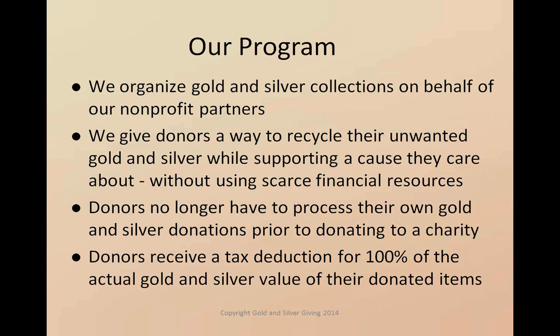So if they donate something that has an ounce of gold in it to Gold and Silver Giving on your behalf, then they get a tax deduction for an ounce of gold and what that value would be on that particular day that they made the donation. Rather than going to that pawn shop or storefront gold buyer we talked about earlier, they may only get 30 or 40 cents, maybe 50 cents if they're lucky, on the dollar for what the gold value is. When they donate that, they're basically getting that 50 cents on the dollar as their tax deduction.